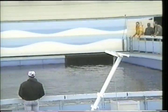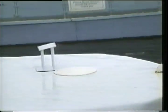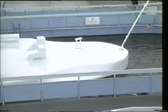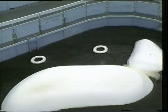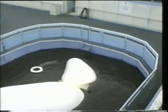In the foreground, we have California SeaLand pool, which houses a number of California SeaLands. And then closer in the foreground, we have the Harbor Seal pool, which houses all the harbor seals and one fur seal that lives here at SeaLand.